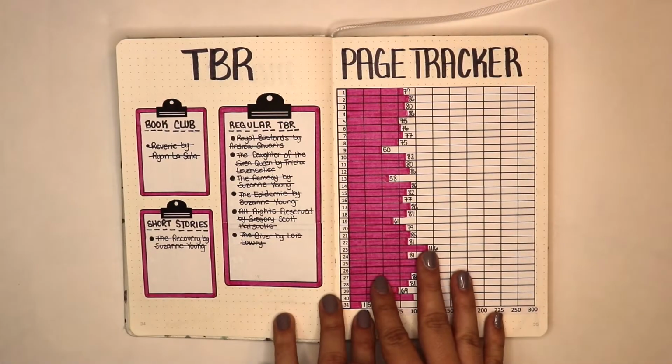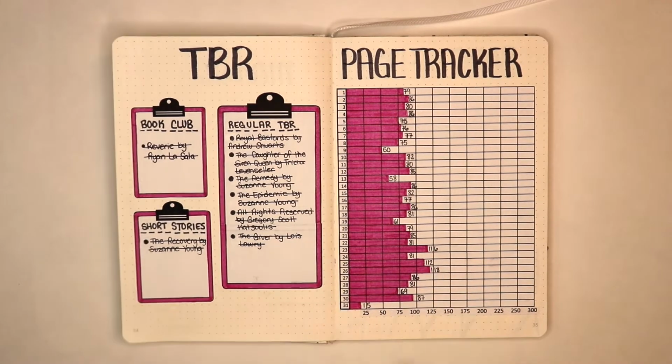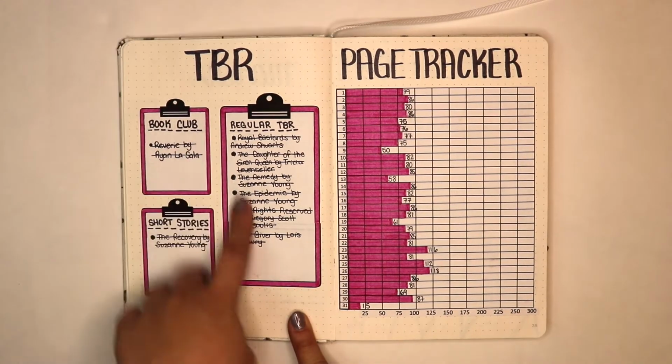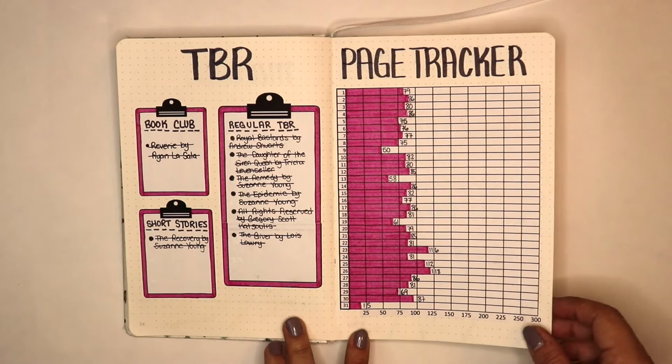The next spread that I have is my TBR, and I have my page tracker on the right side. So I did read a lot more in the month of March, and I managed to read 8 books. Like, I read 6 different books. I read my book club book and a short story. So I had a pretty great reading month in the month of March, and I'm really proud of how much I read.